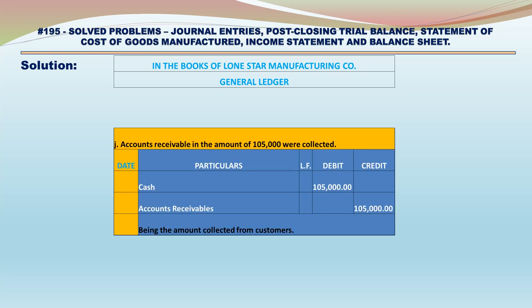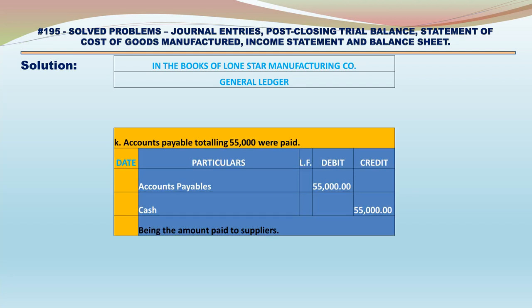J. Accounts receivable in the amount of 105,000 were collected. Cash account debit 105,000, accounts receivable credit 105,000, being the amount collected from customers. K. Accounts payable totaling 55,000 were paid. Accounts payable debit 55,000, cash credit 55,000, being the amount paid to the suppliers.